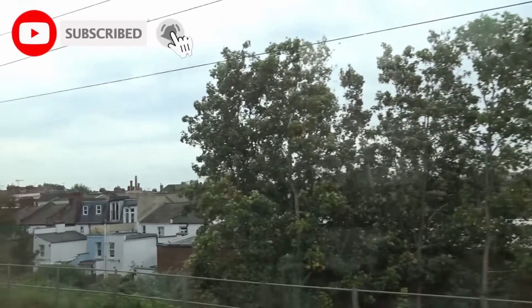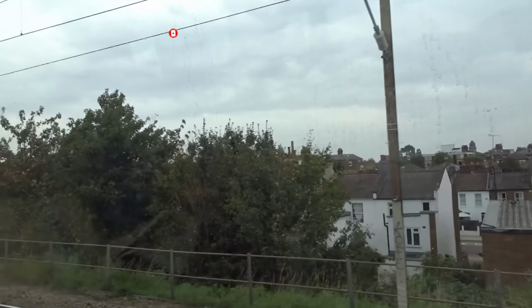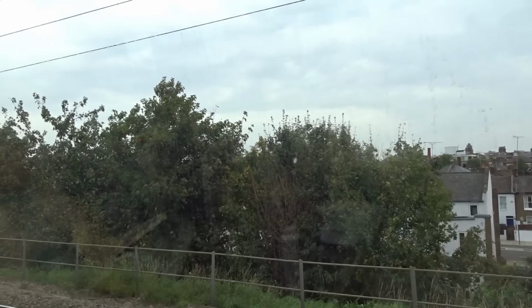And here it's time for us to connect to the overhead wires and head on to the West Coast Main Line. But first, we head onto this siding here and chill for a bit, making sure that the pantograph is up and everything's all good.